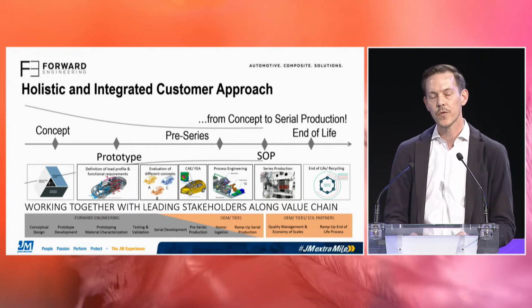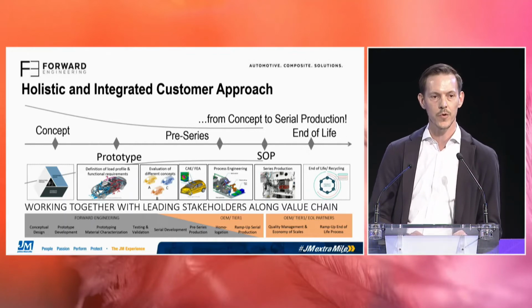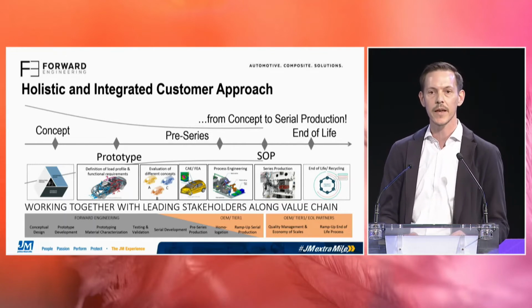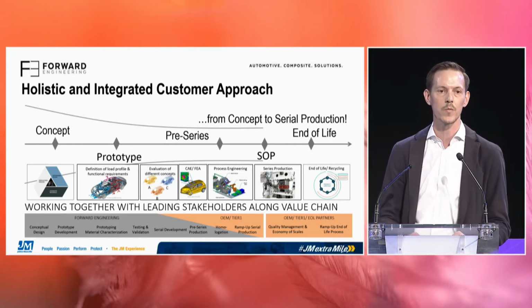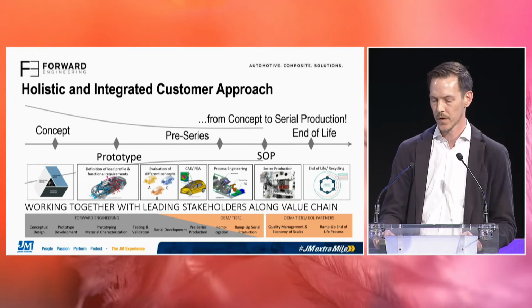And our role as Forward Engineering is to team up then with the right technology providers and develop the concepts, to do cost calculation, to do also life cycle analysis, and to make sure that these concepts have the best possibility to get into mass production and then hand over more and more throughout the process.